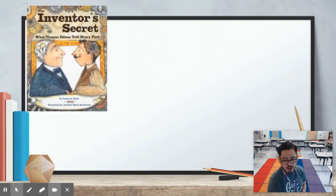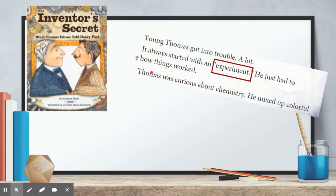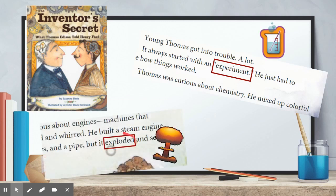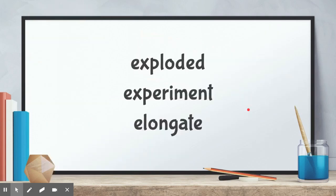In the same book, we also observe that there were some words that went like this: experiment and exploded. And we are going to take a look at another word, elongate. Okay, what do these three words have in common when we put them together? You'll tell me. Let's look at them. Exploded, experiment, elongate.